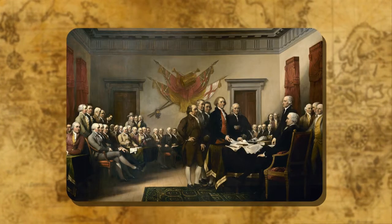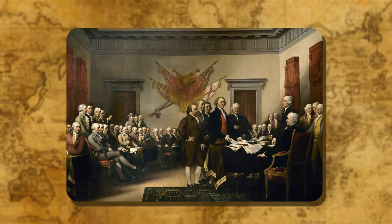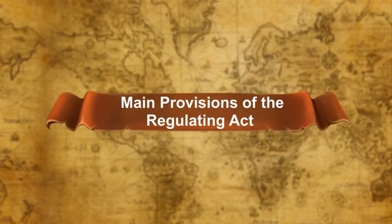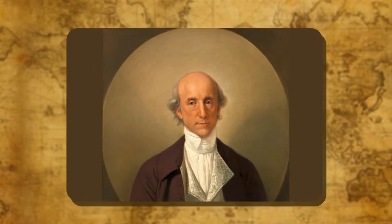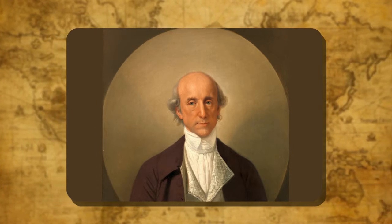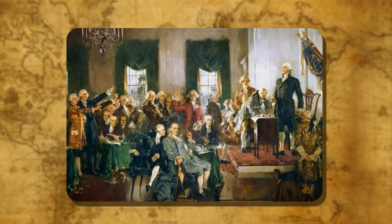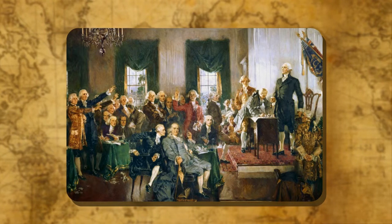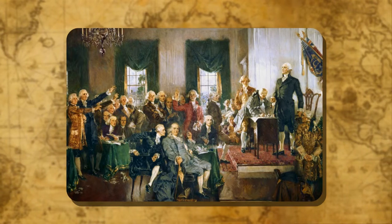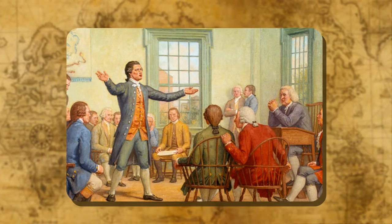The Regulating Act 1773. The chaotic condition of the company forced the British Parliament to pass the Regulating Act in 1773 to regulate its work. Main provisions of the Regulating Act. The Governor of Bengal was made the Governor-General of British India. Warren Hastings was appointed the first Governor-General of India. There would be a council of 4 members to assist the Governor-General. All the decisions in the council were to be made by majority of votes. The Governor-General was given a casting vote in the case of tie.